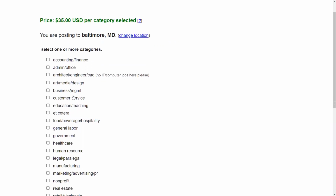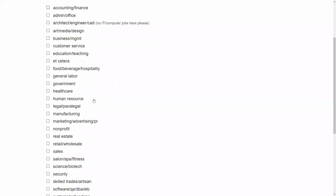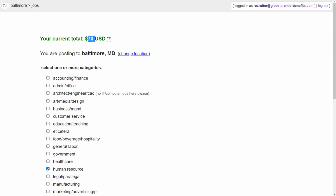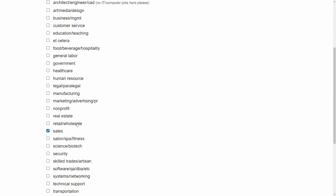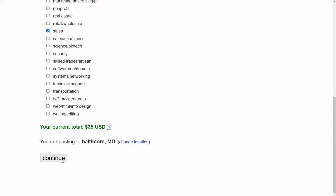And then whatever category you pick, it will go to that next section. You can pick multiple categories, like, for example, human resources and nonprofit. That would be an awful selection for this purpose, but you get my point. Two categories would make this double the cost, so now it's $70. What I've done is simply go down to sales, right? Down here, just the one. That's $35. So go continue.